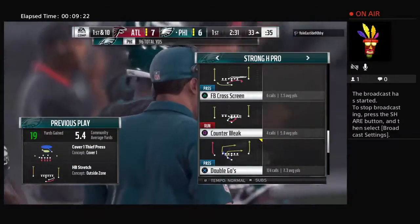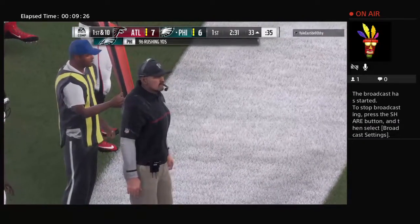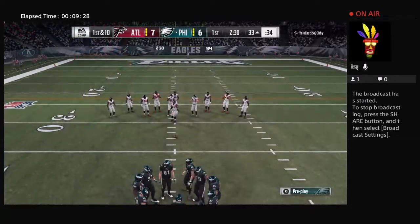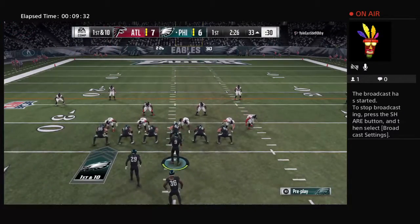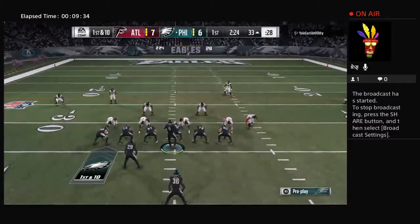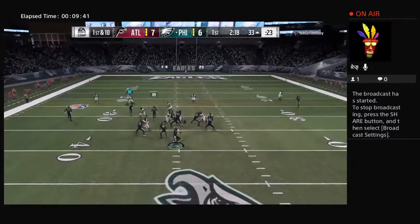So let me make sure I have this right. He's already found the end zone once, and now he's ripped off a big chunk of yardage on this one. His confidence is awfully high. So now I've got to put myself in the shoes of the defensive coordinator. Do I go ahead and sell out to try and stop him and force him to do something different? Or do I risk him having a big monster day against my defense?